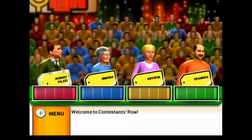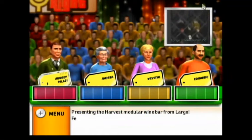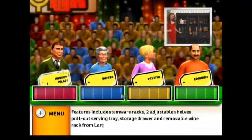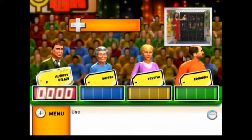Welcome to Contestants Row. Here is the... Presenting the Harvest Modular Wine Bar from Largo. Features include stemware racks, two adjustable shelves, pull-out serving tray, storage drawer, and removable wine rack from Largo International. Let's start the bidding. What is your bid?